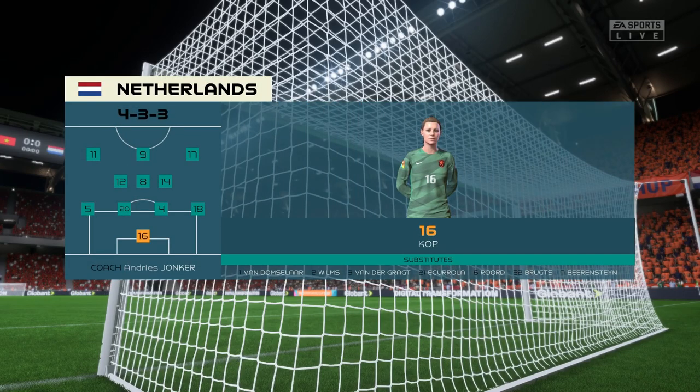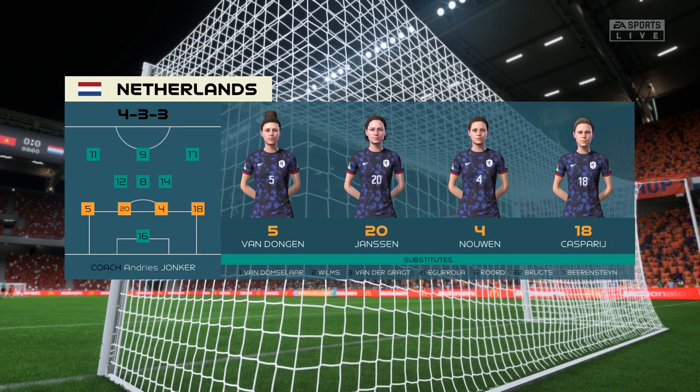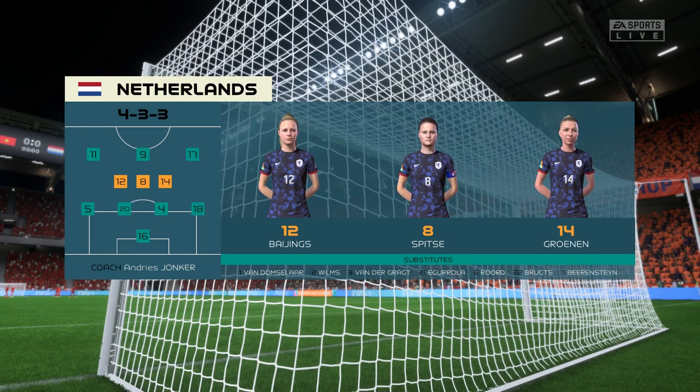Here's the starting 11 for the Netherlands. Well, the wingers will be key here. They have to choose the right time to give width and the right time to come infield to support the centre forward. If they can do that, they're a potent front three, no doubt about that.